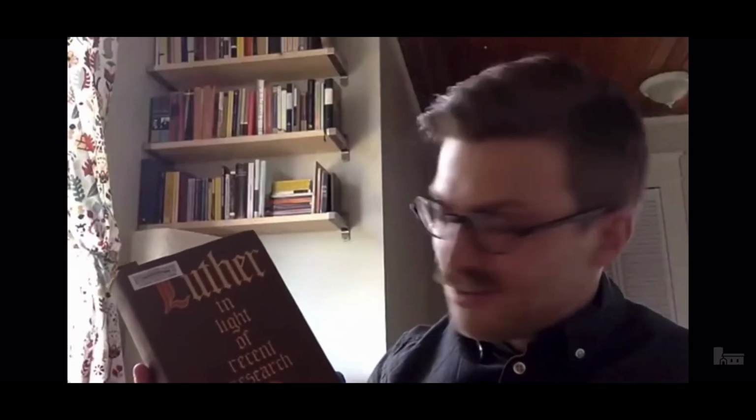So I'm a Luther studies guy, and at the end of writing my dissertation, I got this book. This book is over 100 years old. And you can tell it looks old. But I don't know, does it really look 100 years old to you? It doesn't quite to me. But they put a lot of care into it. It's not a great title, but really beautiful stuff, really nicely bound and put together.